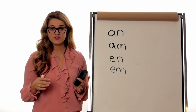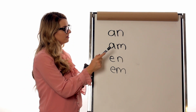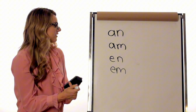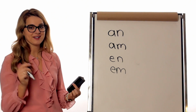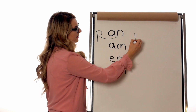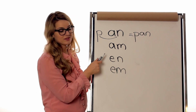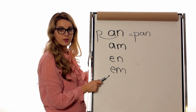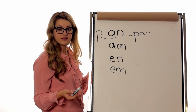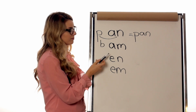Okay, here I have 4 different ways to say the exact same sound. So these are the sounds, okay? Now, if we have a letter in front of it, such as maybe a P, we would have pa, okay? Same thing. If we had a P in front, it would be pa. Okay? If we had a different letter in front of it, such as, let's say, a B, ba.